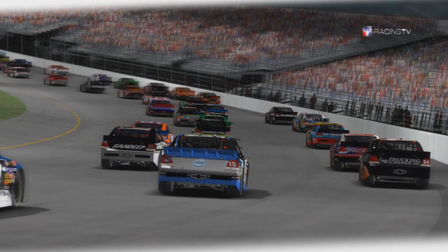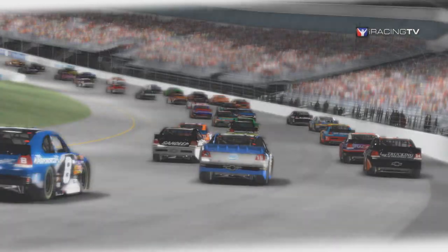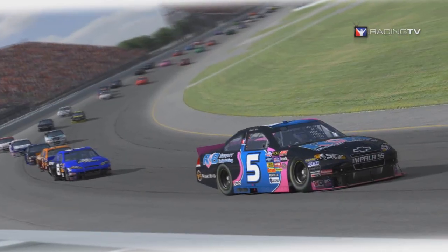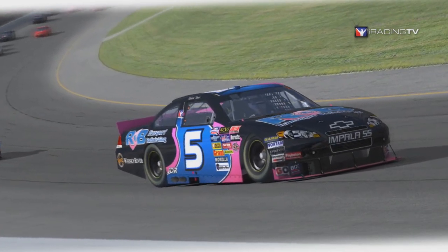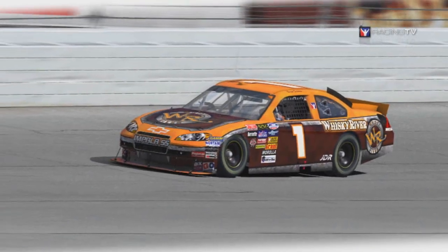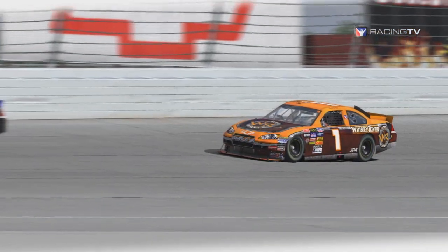Last month saw a big change at the top of the points standings in the NASCAR iRacing.com Drivers World Championship. With one race remaining in the series, it looks like Brad Davies and Richard Towler are going to take the fight all the way down to the wire. Here's Daryl Morley, Tim Terry, and Nim Cross with highlights of the last two rounds from Michigan and Atlanta.